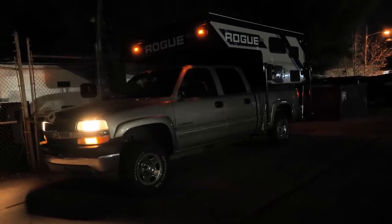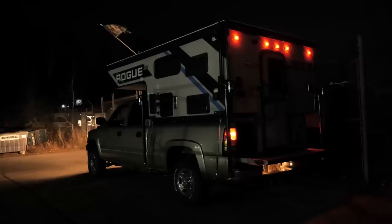So that pretty much took all day to get the camper and the truck ready to go. I did have to have a local auto body shop install new anchor points for the tie-down system for this camper because it is considerably different than what I was doing with the old camper, but it's officially in here and we are good to go. I could not be more excited. I can't wait to show you guys.